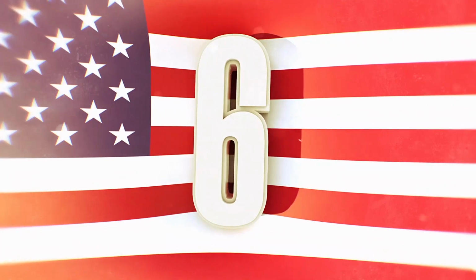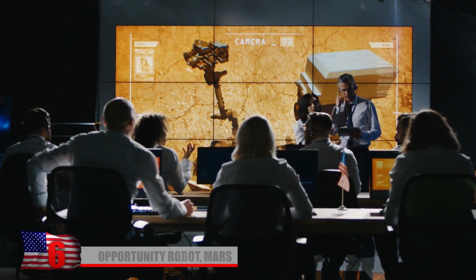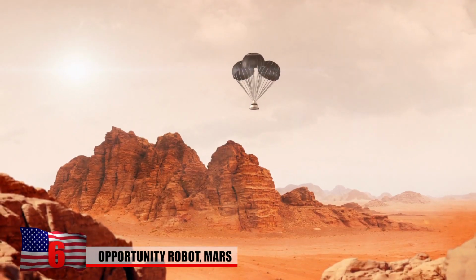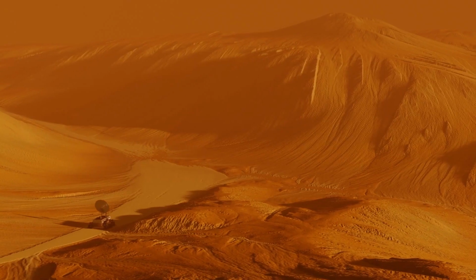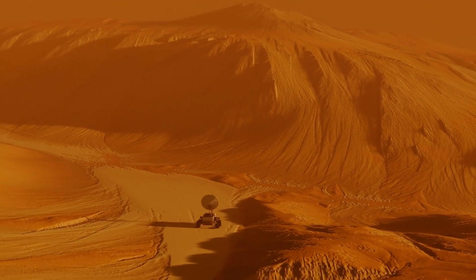Number 6. Opportunity Robot, Mars. While it's truly incredible that we can put a robot on the surface of Mars, that doesn't mean things will run smoothly. NASA found this out back in 2018 with their Opportunity rover, nicknamed Oppy. It had been trundling around on the red planet for 14 years till a natural phenomenon put it out of action.